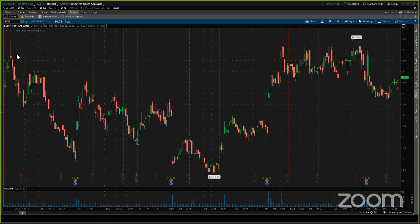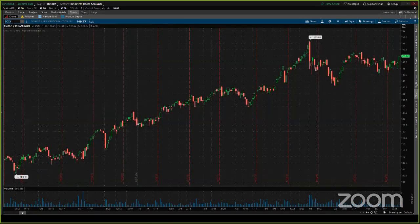First, let's talk about the SOX index, SOXX. I'm sure that's not quite back at the all-time high, which is 155.95. Finding resistance here at 150. Have a target on the upside in the Philly semiconductor ETFs.